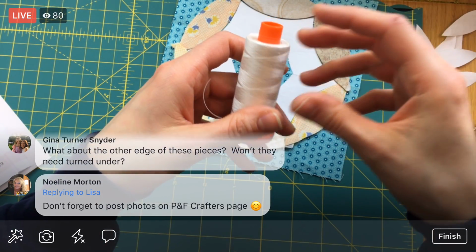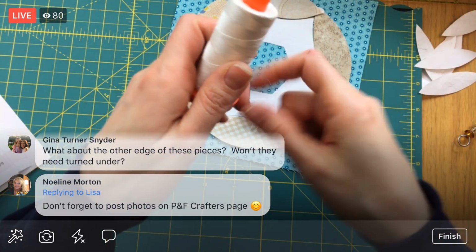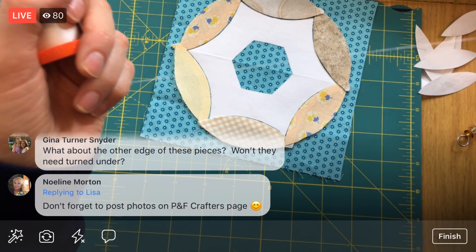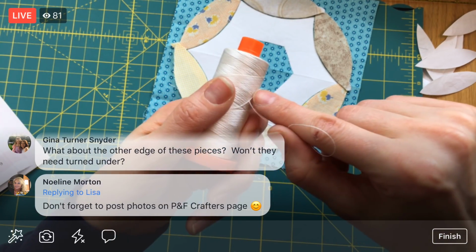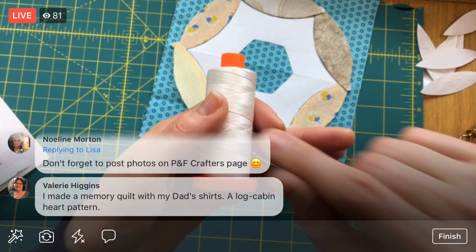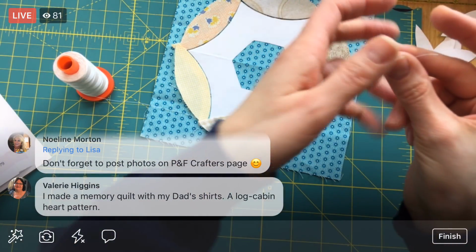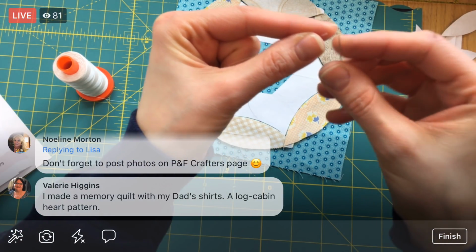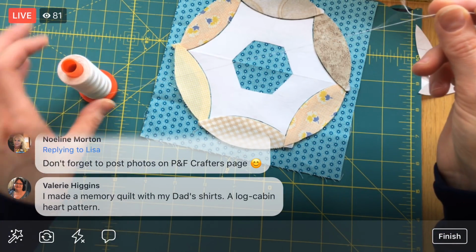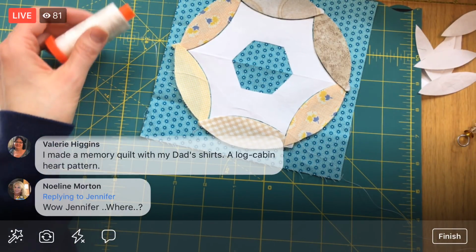I am using the 50 weight Aurifil thread. 50 weight is a nice thin thread. This is what we've been using to stitch all this together. I said last night, I think a lot of the hardcore people, or the people who know more than me and do more than I do, use 80 weight. That's a little thinner than this even. I think how that helps is maybe their stitches look a little smaller, or they're not making as big of holes in their fabric. I'm not quite sure. I've never used 80 weight before, but maybe I'll try sometime.